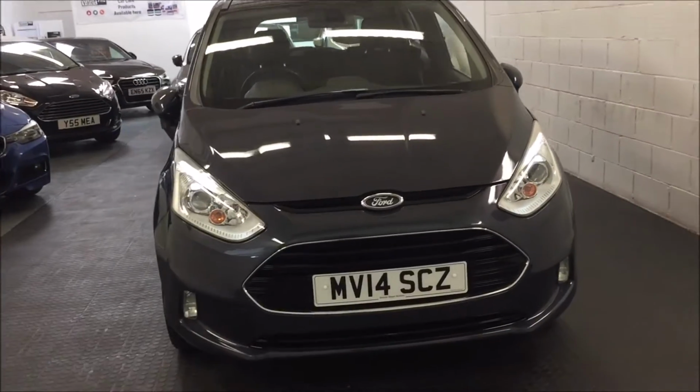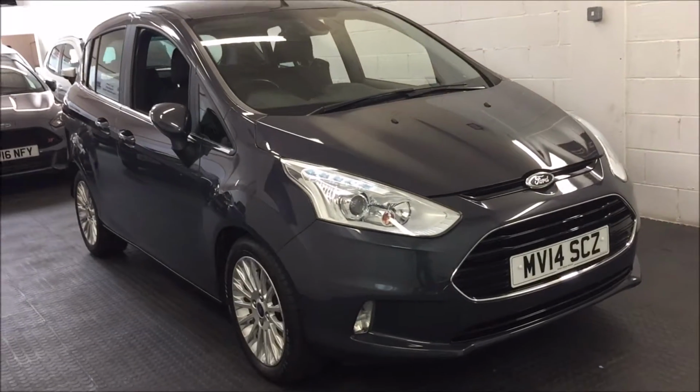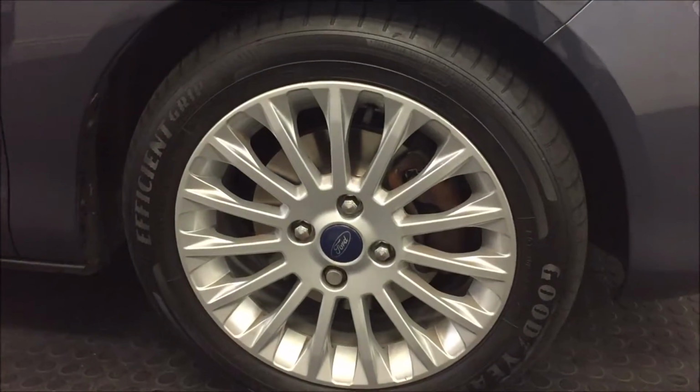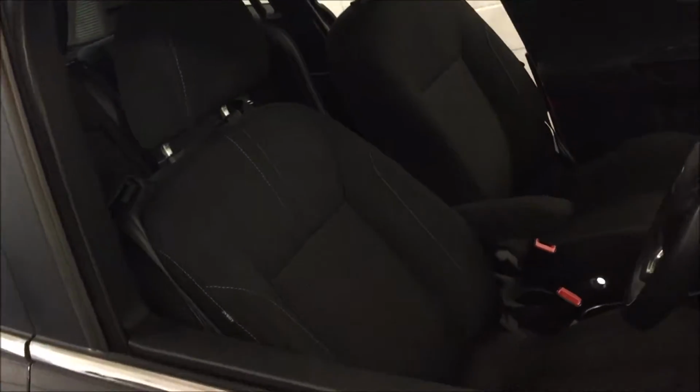Please enjoy a video of one of our fully prepared cars. This is our lovely 2014 Ford B-Max 1 litre Ecoboost Titanium. The car's covered 36,000 miles and does benefit from a full service history. We've had the car MOT'd for a year and we've had new discs and pads fitted on the front. Being a Titanium model, excellent specification as you come to expect.